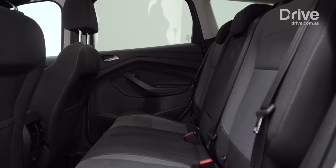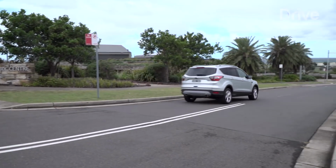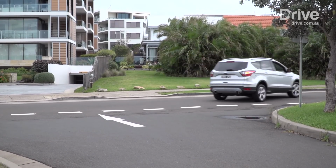You lived with it for a little while. How did you find the car's day-to-day abilities? Yeah, look, for everyday driving, I think it's a really good car. It fits the bill. You know, taking the kids to school, going to the shops, just the right size to go to car parks, but it feels safe enough to drive as well.